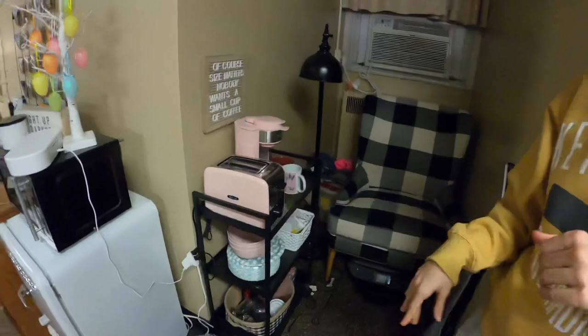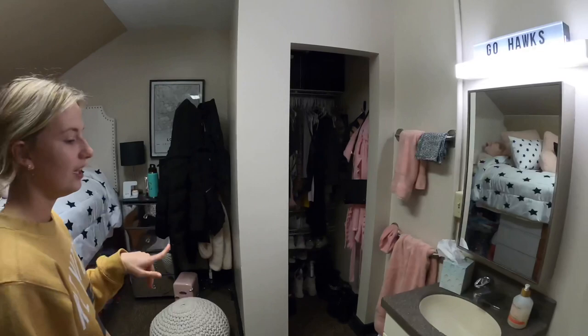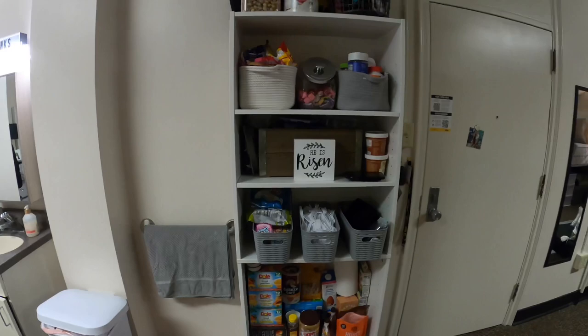This is Ellie's side of the room, her matching stuff. She has a mini fridge, it's kind of cute back there. That's her closet. Here is just our getting ready area. Go Hawks. Our dishes and our trash, lovely. And then we also got this when we found out how big our room is, and it just has most of our food. We have a lot of food, so if you go to the University of Iowa and want a snack, please come over.